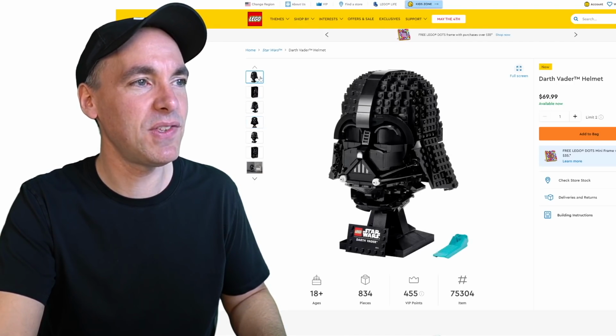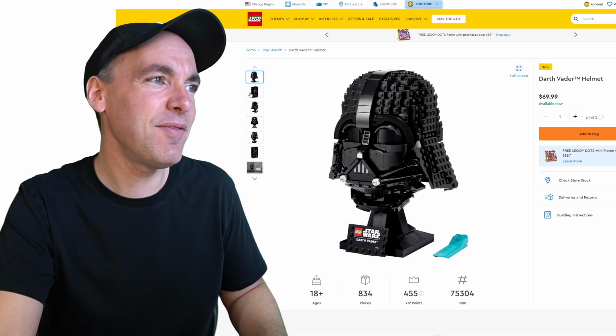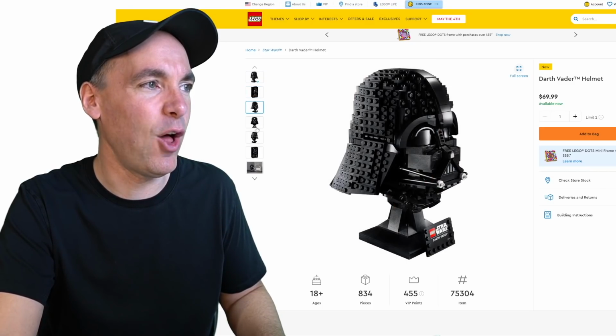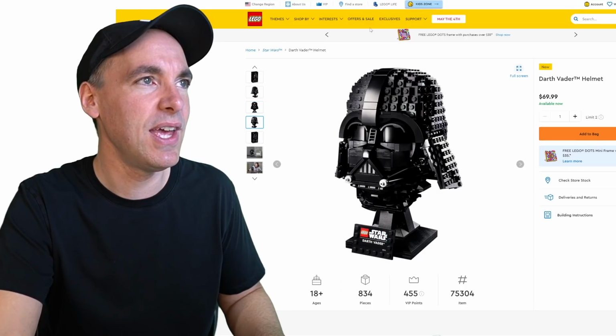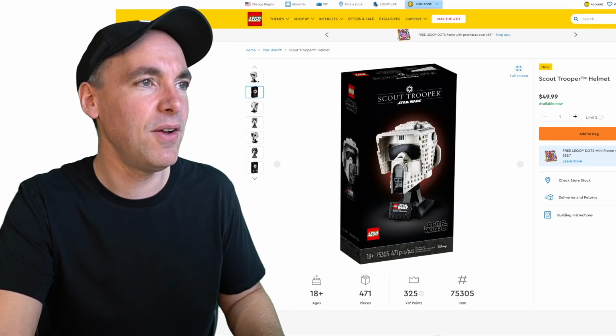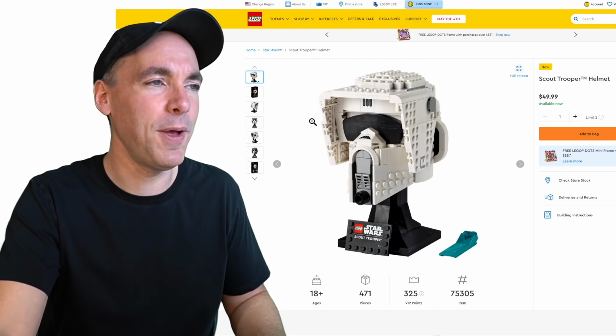I had the Darth Vader bust that came out maybe 2 years ago, and that pretty much fulfilled my Darth Vader helmet needs. So I'm just going to sit on that one. I can save my $70 on this. I don't really need this. And that same thing is going to apply over here with the Scout Trooper. I'm not a huge fan of this particular helmet.